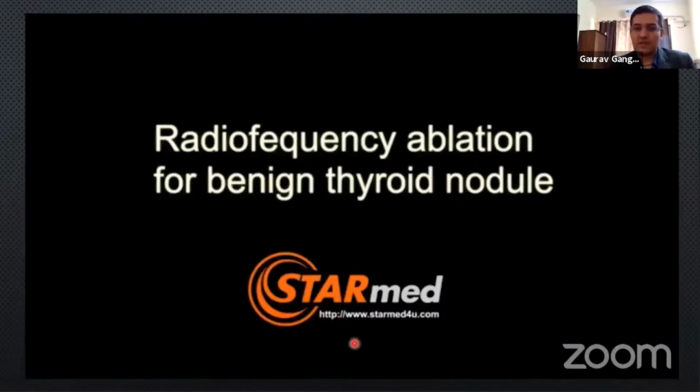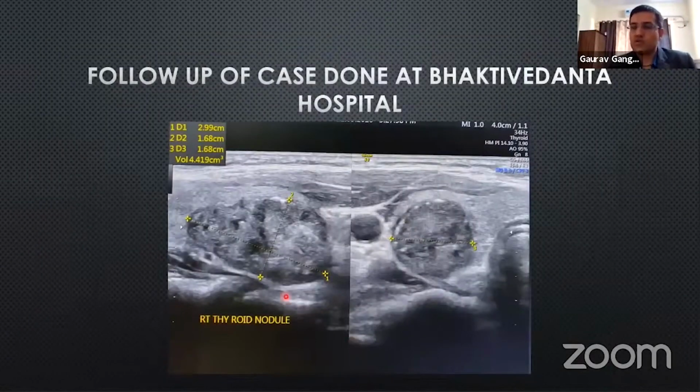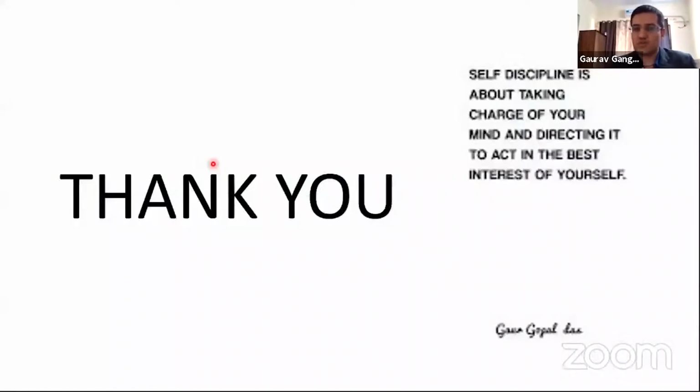So I won't show the video of how the procedure is done. These are the latest patients, among the 12 patients in my cumulative experience. But this patient was done at Bhaktivedanta since I joined a year ago. This patient presented with a 26 cc nodule, which we ablated because the patient did not want to go for surgery, had a lot of pressure symptoms and a cosmetic score, and was not happy with the cosmesis, a young female. So we ablated the nodule, and at 2 months follow-up, the nodule has shrunk to 4 cc size. And by 1 year, I expect it to almost disappear.